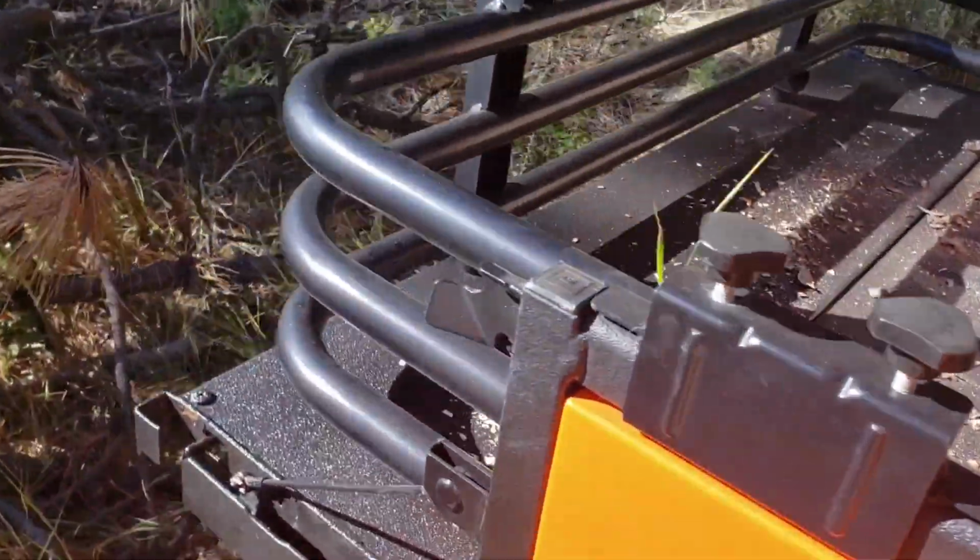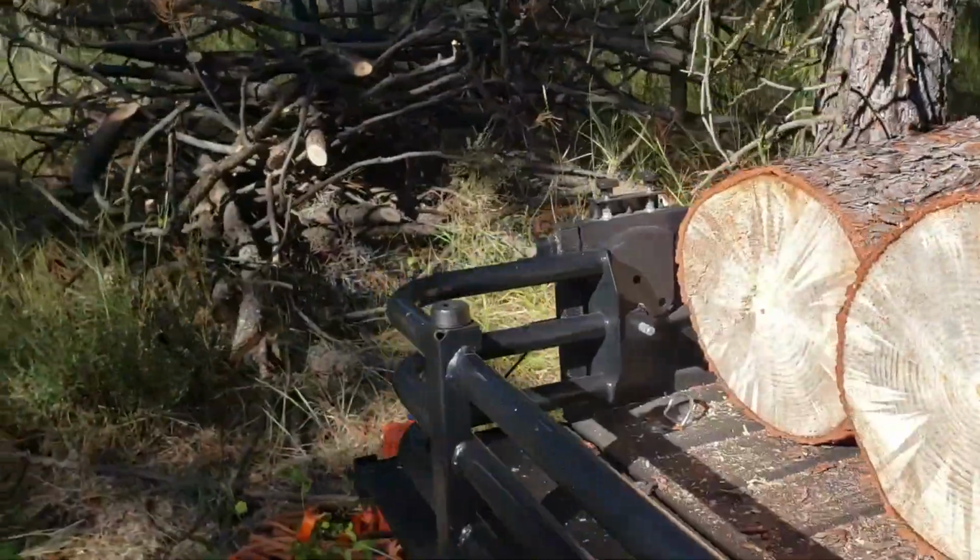Bed extender here on the RTV. So a little bit more on this one. Pretty handy.